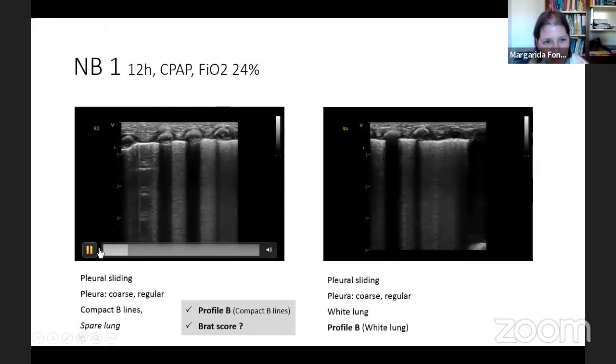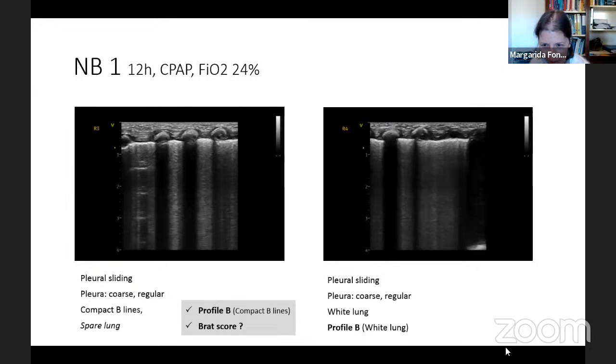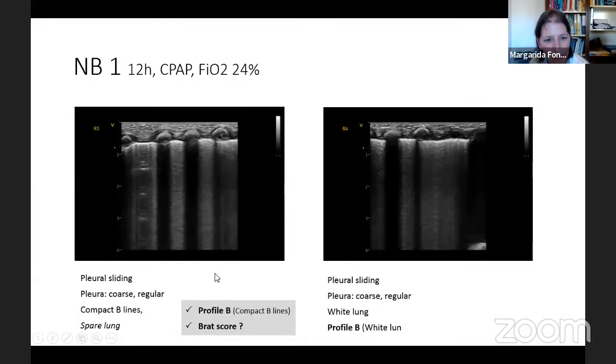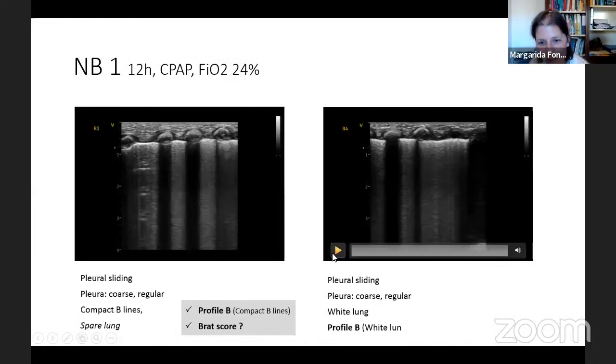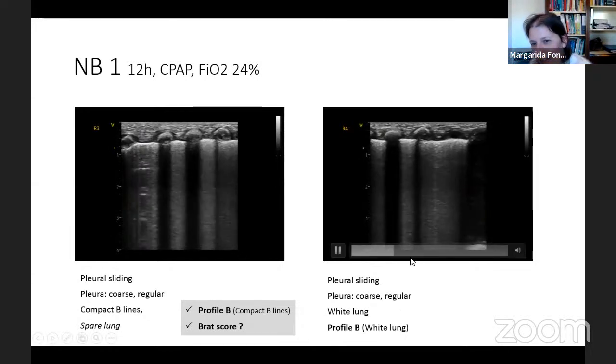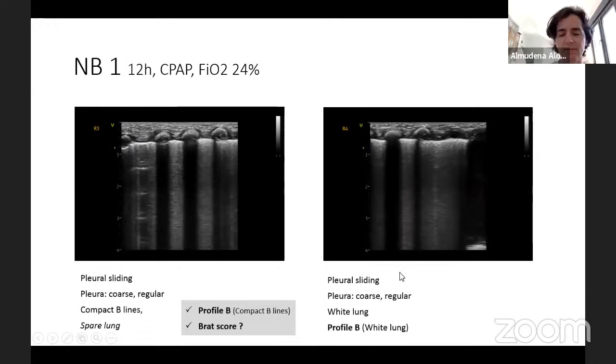So this is R3 and R4. It's okay. There is also pleural sliding, coarse pleura, regular, compactly lined, spared lung. In the beginning, I think it was the same zone, because the baby is small and the linear probe is big. Sometimes when I do R2, the upper part and then the lower part, there is a zone in the image that is the same lung. Well, here I can call it a white lung, right? Yes.